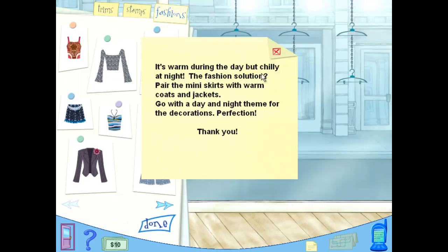Before we start, we better read Fiona's instructions. We want to make sure we give her the look she wants.